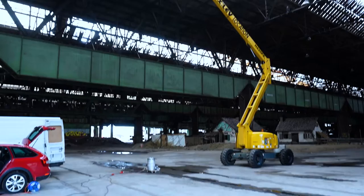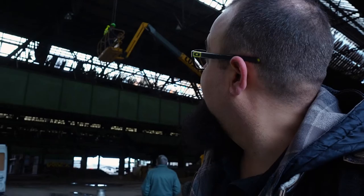Joseph is just hanging up the chain lift so we can pull the whole construction up under the ceiling. And let's see how long the actual chain is. So it appears that the chain is not long enough, but we have a cherry picker, so it should be fine.